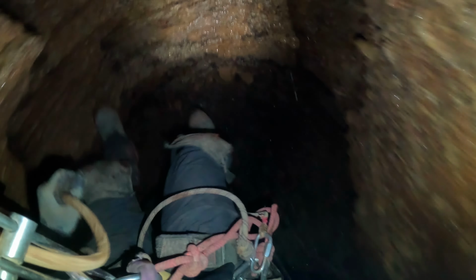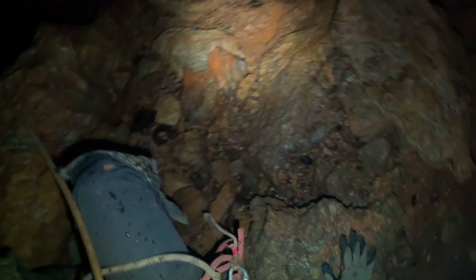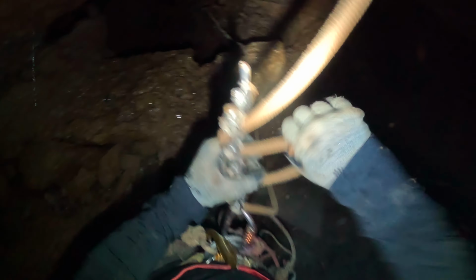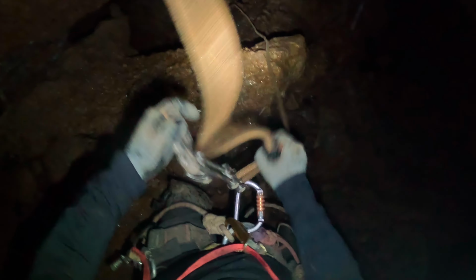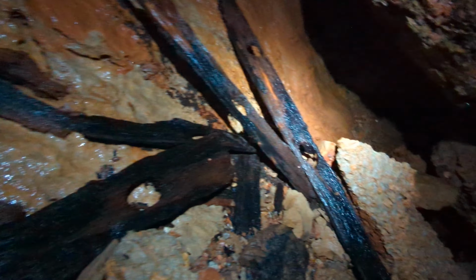Drippy down here. Oh wow, look at that. That's really cool. Bottom of this pit, and you can see these are remnants from when they had a wooden ladder coming down into this pit where people would climb up and down it. That is pretty brave and crazy.